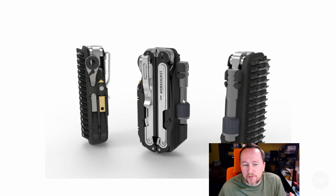You've got a ratcheting driver. You have a multimeter with voltage detection, temperature detection, and then up to 20 bits. I mean, that's all on one little tiny toolkit that you can just throw into your case. Our guys at work, for example, go out and install antennas and things, and this is something that I'm trying to get for everybody in their travel toolkit, because having every single kind of bit that you can imagine.